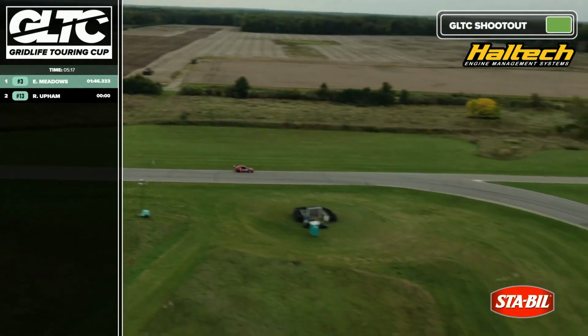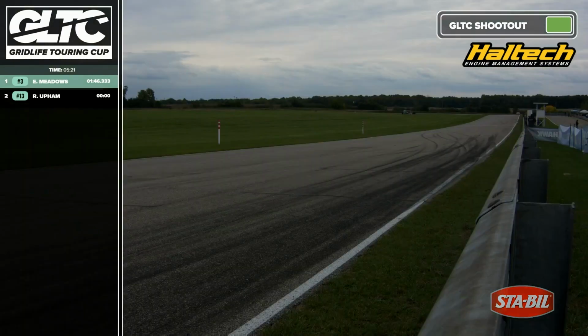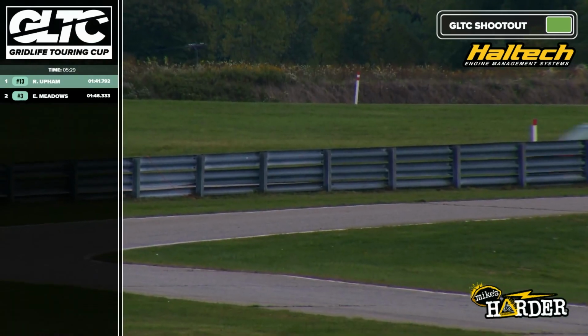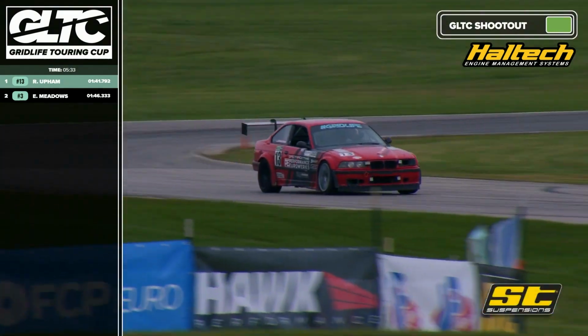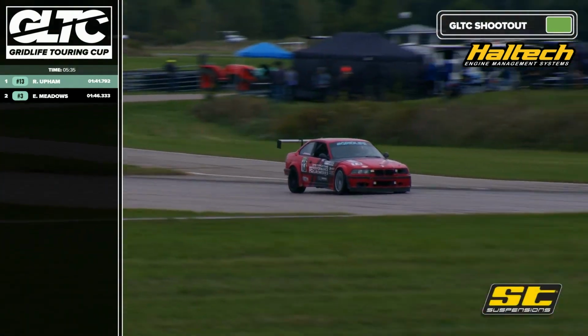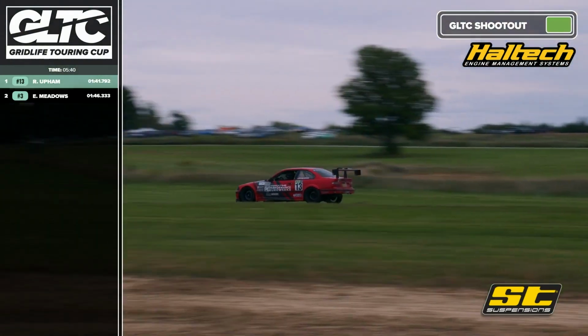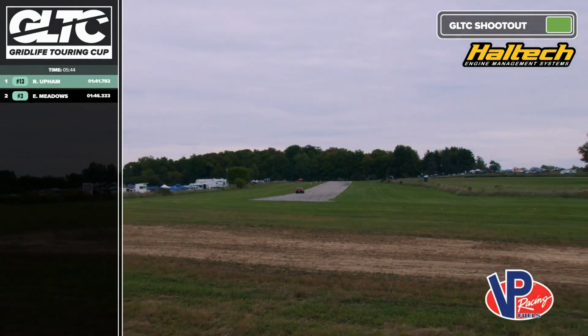Down into turn number 11 now on the brakes. This car is so good on the brakes. I heard Eric Cattell tell me all these M3s, all these BMWs in general, are so good on the binders. Now across the line for Ryan Upham. Where will he line up for GLTC race number 3? Across the line, 141.792. Pretty decent lap, I would say. That's going to be probably top 7 or 6. Yeah, better than expected, to be honest. We saw how pushy that car looked early in the lap, but it must have come back to him, and he did a much better job salvaging mistakes maybe than Eric Meadows was able to.